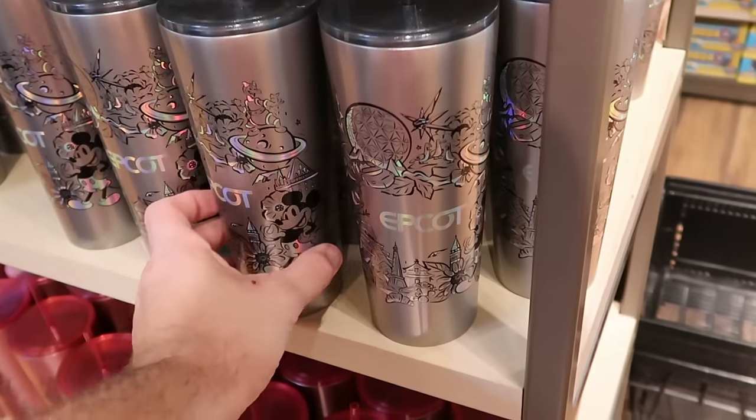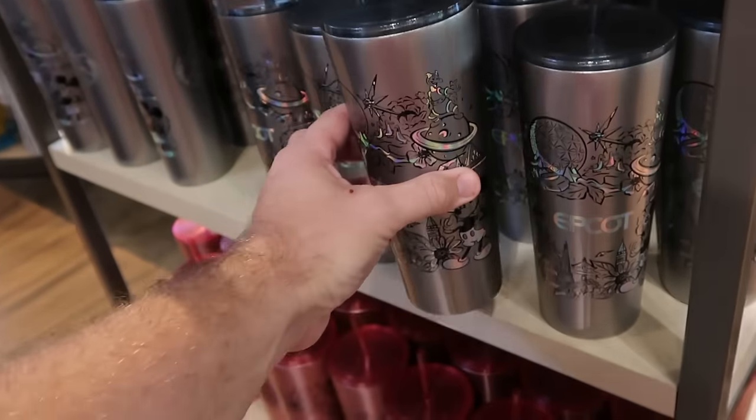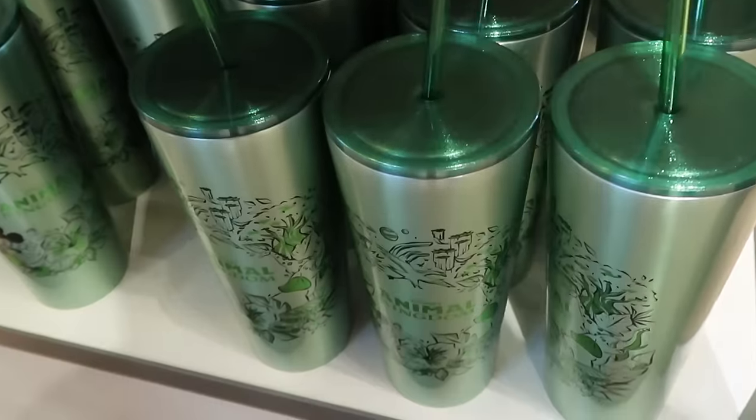Right underneath is the Epcot version, again with Mickey Mouse. You have Spaceship Earth, Olaf, and then your Starbucks logos on the opposite side. Underneath Epcot is Disney's Hollywood Studios, and then last but not least is Disney's Animal Kingdom.